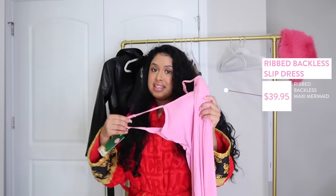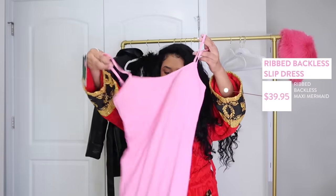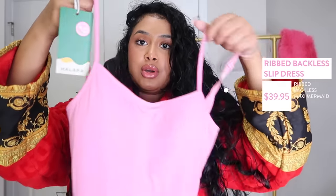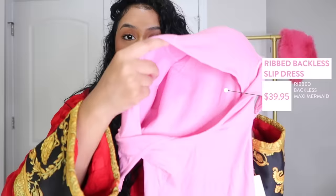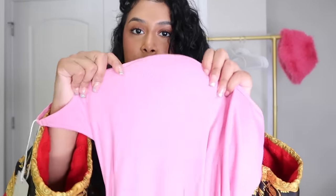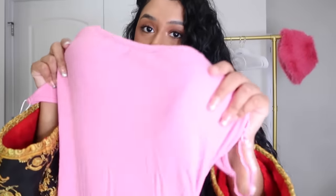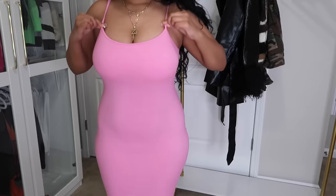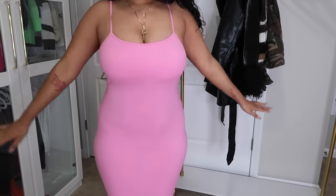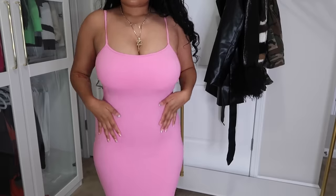So this is just a mini haul, so we have one more item that I'm excited about, so let's get into it. So the next item is a ribbed maxi dress, and this is like the perfect thing to lounge around the house. But what I love about it, it has support in there, so you don't even have to wear a bra because the dress already has support for your girls. Ain't that the best thing ever? I feel like when you wear a dress and then you wear a bra, it just looks tacky because you can see the bra right here. You can see it showing in the back.